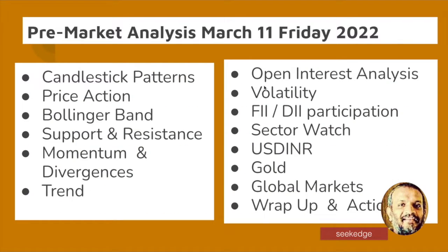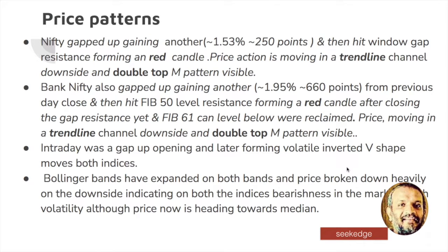So the pre-market analysis for Friday, March 11th, 2022, would be based on all the parameters that you see on the left side, where you'll be looking at the charts, and we'll have additional data analysis based on additional parameters that you see on the right side. We'll also have some wrap-ups and actions.